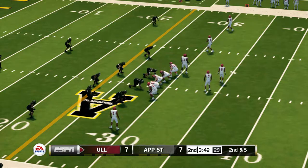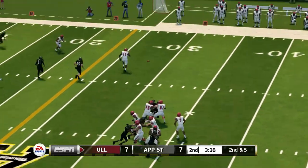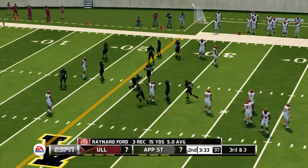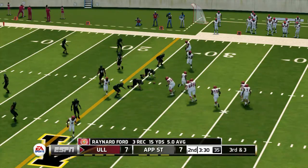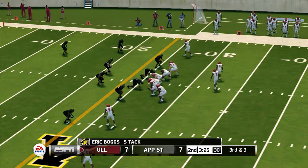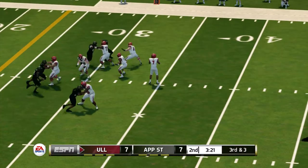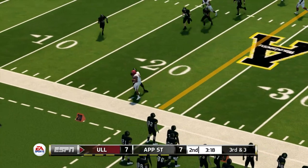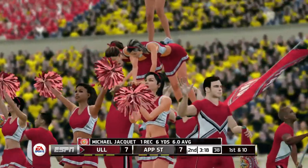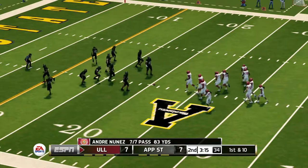Check it! Navajo! Navajo! Caught, and he's hit immediately. They push him out at the 20. Gain of 6 on the play. First down. It's first and 10. Ball on the 20-yard line.